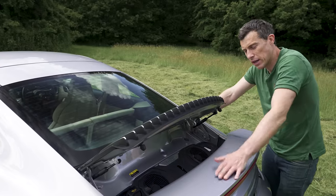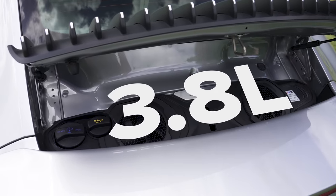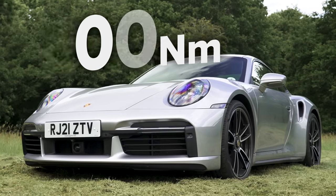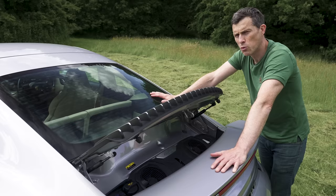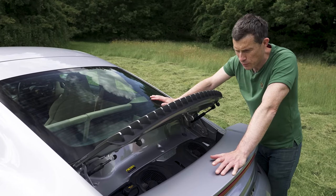It's hidden underneath. Anyhow, it's a 3.8 litre twin turbo flat six with 650 horsepower and 800 newton metres of torque. It drives all four wheels via an 8-speed automatic gearbox with dual clutches and launch control. Now, we'll come to the launch later.